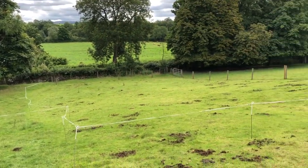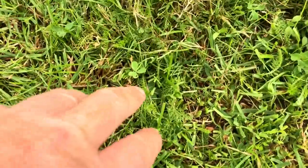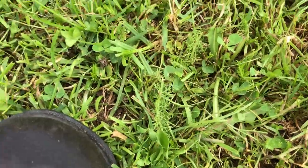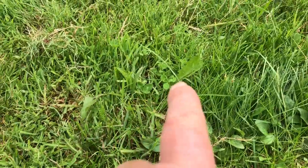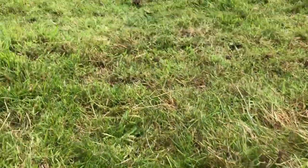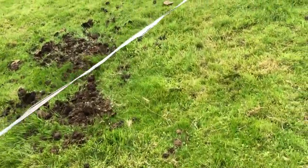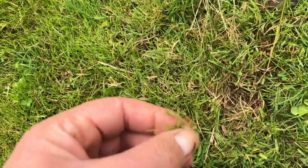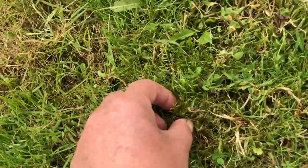Now I'm going to spread these seeds all in this area, because there is yarrow, there is clover, there are several different kinds of grasses. There's buttercups, some dandelions, some plantain right there. But in this area there's also a bit of moss. You can see there's moss in between there. There's some moss. Here's some moss.